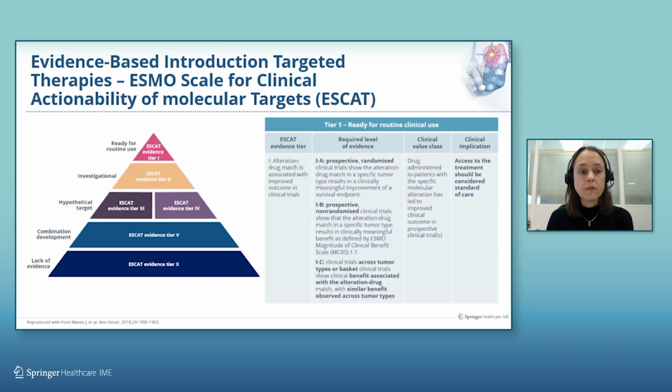We have some mechanisms to grade the targeted therapies, and we have the ESMO scale for clinical actionability of molecular targets, or ESCAT. And you can see on the figure on the left that tier 1 means ready for routine use, and then it goes down to investigational, tier 2, hypothetical target, tier 3, development, tier 4, and lack of evidence, tier 5. And I think for ready for clinical use, if you look at the tumor-agnostic space, then you need to look at level 1C, so below in the table.